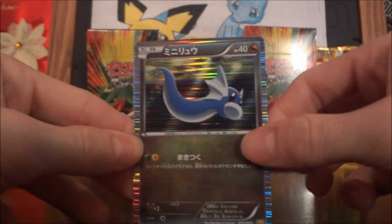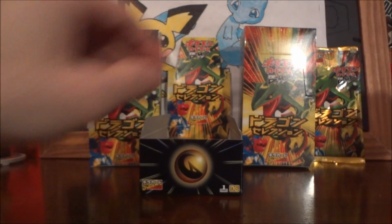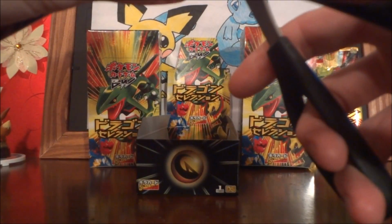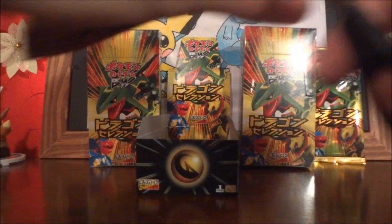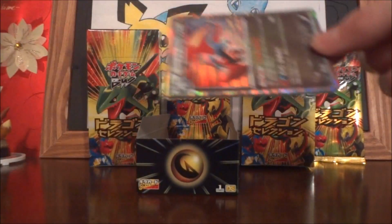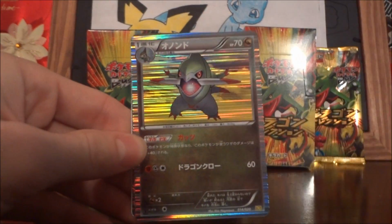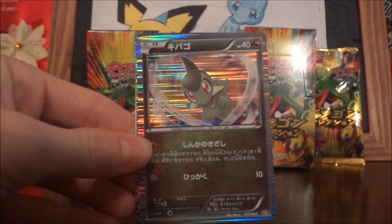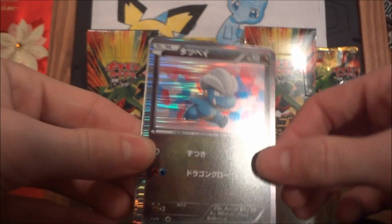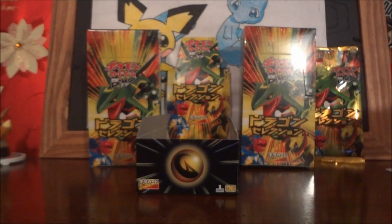Fracture, Dratini, Dragonair, and that cool little code card. That's actually the Japanese version of the code card. Don't ask me how they input it, I have no idea. But if you use those and you want them, let me know. I don't need them. Ooh, nice. Another Salamence. Fracture, Axew. Ooh, cool. A Bagon, I don't think I have this one yet. That's cool. And Shelgon. Very nice.